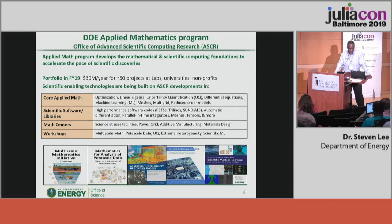We also support larger projects for doing science at our user facilities or focusing on the mathematics of enabling a resilient power grid, doing additive manufacturing. These require slightly larger teams than just a single PI doing the research with a few other people. And we have workshops. There are some cover pages at the bottom there about the types of workshops that we have on multi-scale mathematics and analyzing petascale data. So that's very important for keeping the ideas and reaching out to the community to get ideas for what research directions we should pursue.